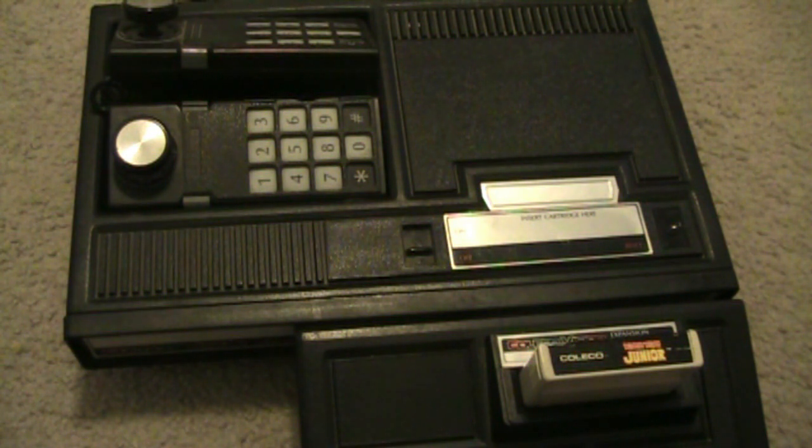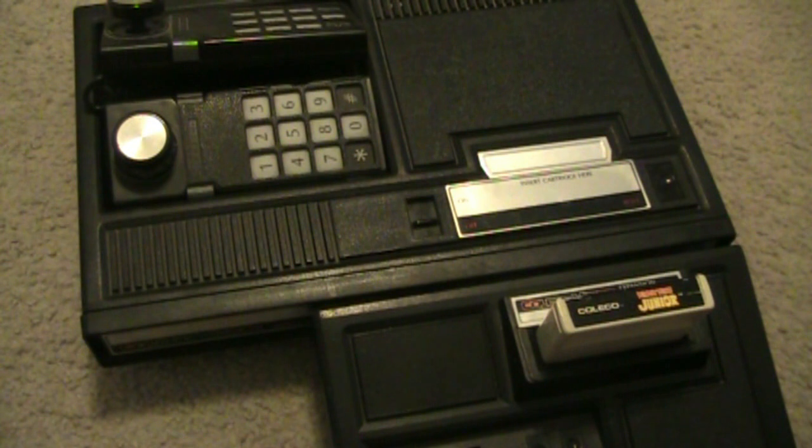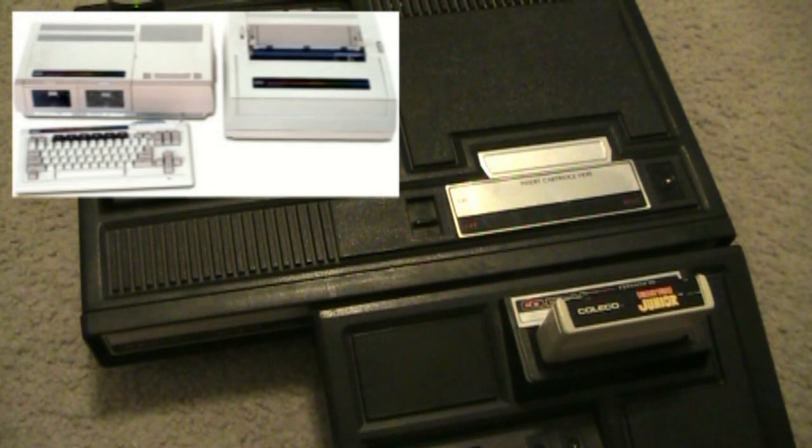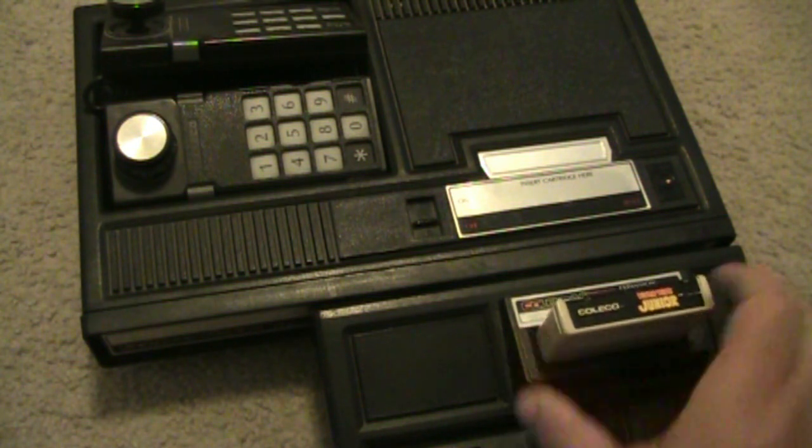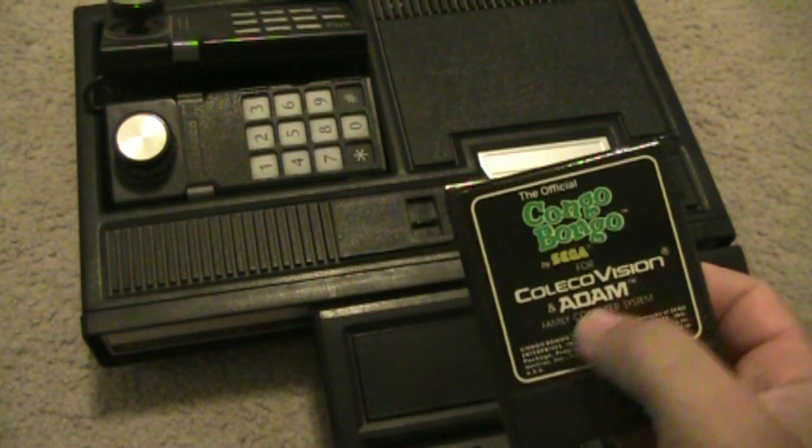But one of the reasons why Coleco pulled out of the gaming industry was that back in 1983 they released a computer called the Adam computer, and they were hoping to take a piece of the computer market as well, because you had Apple, you had IBM, you had Commodore. They were huge. It was a huge market back in the day. Unfortunately, the Adam wasn't very successful at all.